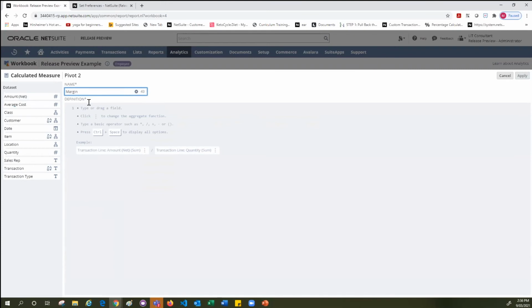And this is purely to show you how the formulas work. So if you're not completely happy with the formula, it's not about how to calculate margin. This time I am going to use my drag and drop functionality. In order to work out margin, I want to take sales minus my cost.